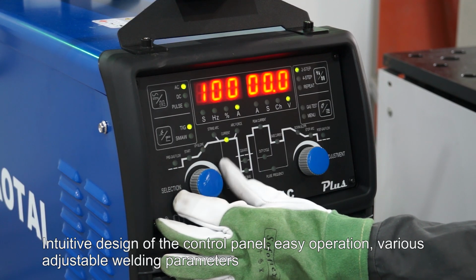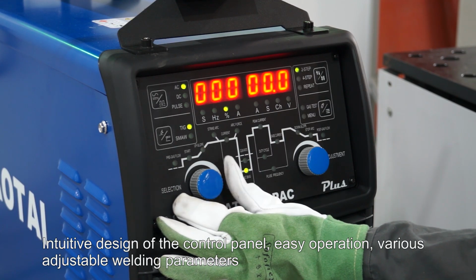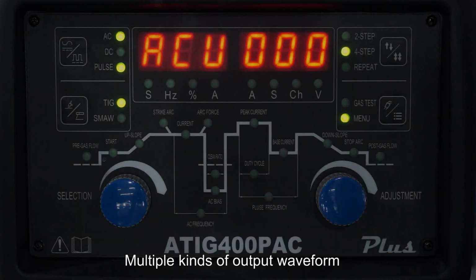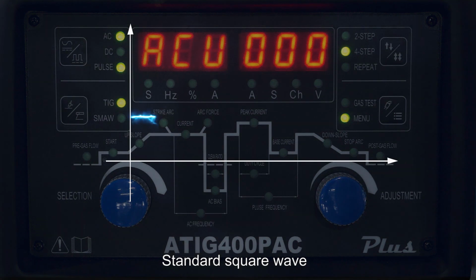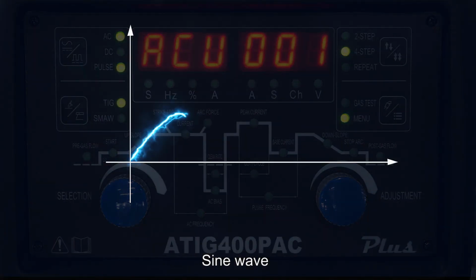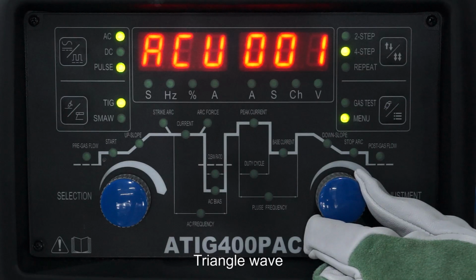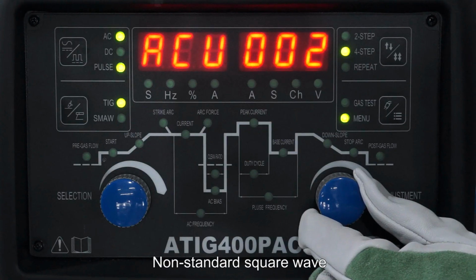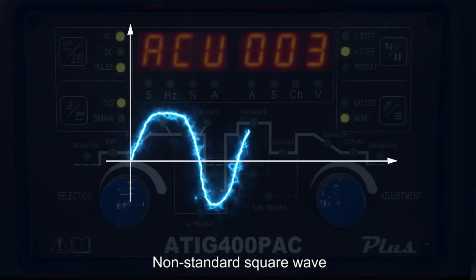Intuitive design of the control panel, easy operation, various adjustable welding parameters. Multiple kinds of output waveform: standard square wave, sine wave, triangle wave, non-standard square wave.